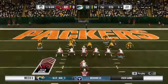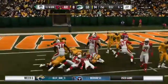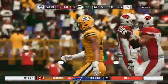They'll try and run the ball with Barkley. And the hole closes quickly here. He can fight only to about the 4. It's a gain of a couple, and it'll be 2nd and goal.